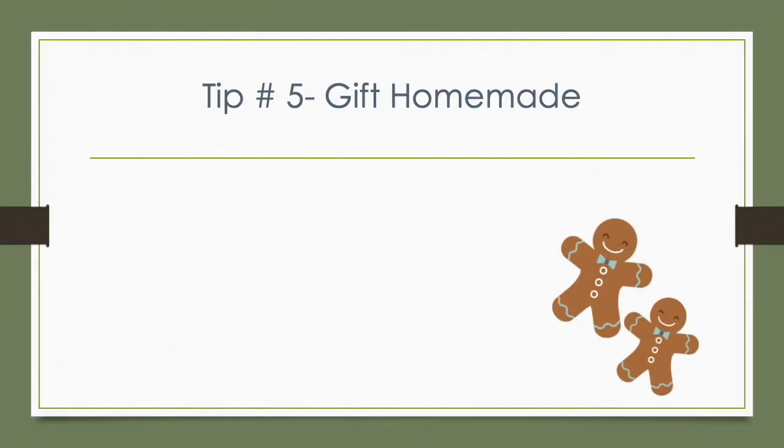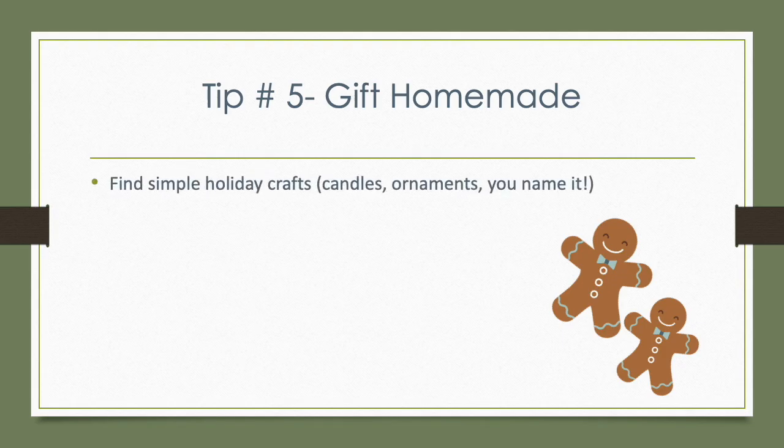Tip number 5, gift homemade. You can find simple holiday crafts, candles, ornaments, you name it, online with easy instructions that usually only require a few materials you might already have around the house.